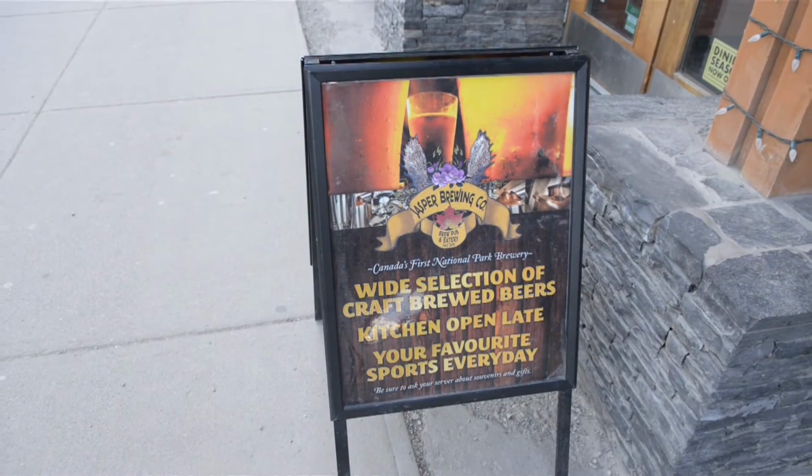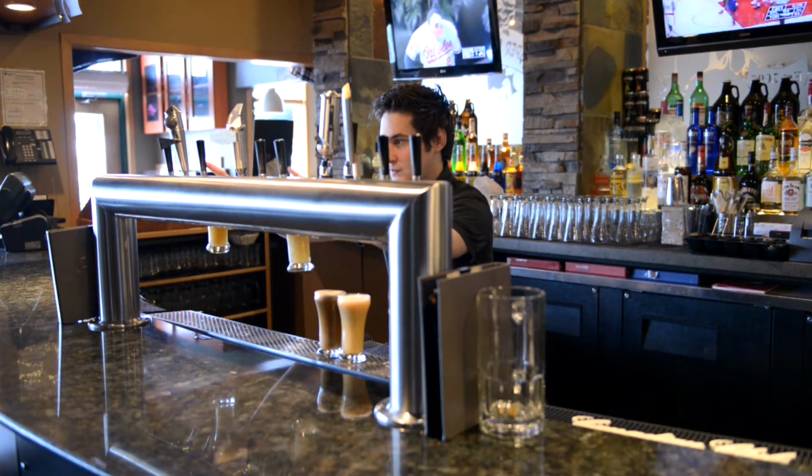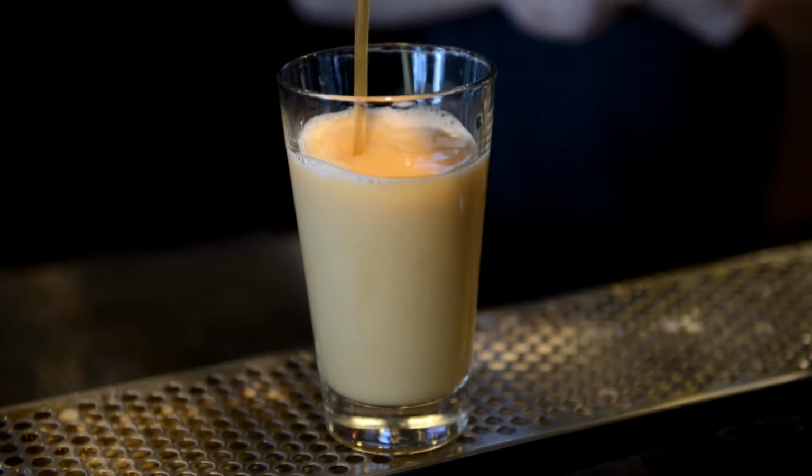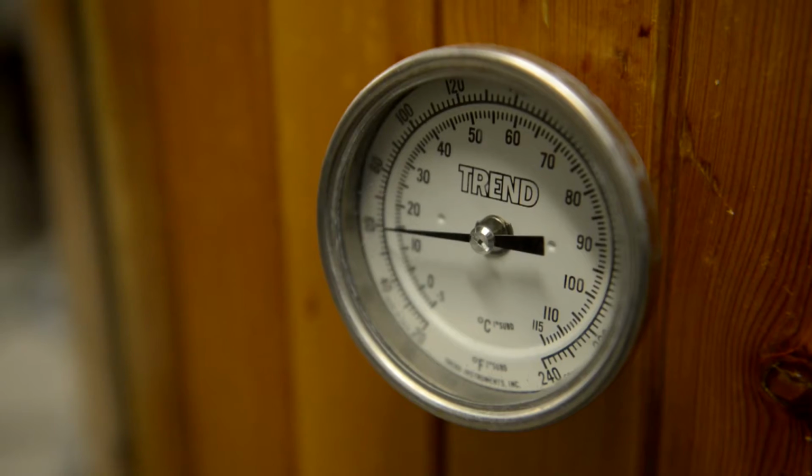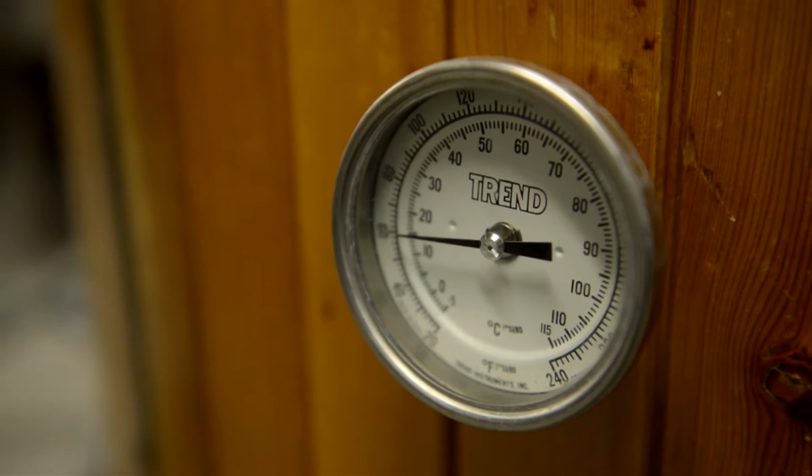Jasper Brewing Company is the first brew pub in a national park, and we're gonna drink some beer. This is the Sutter Hill Pilsner. It is our lager. We brew it in the German style of brewing, and it tastes fantastic.